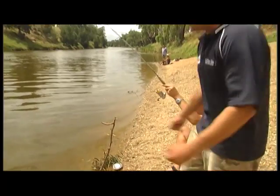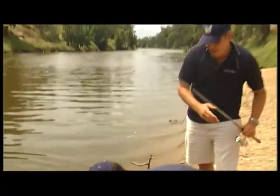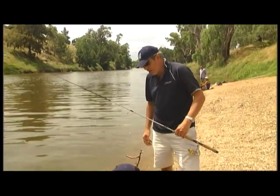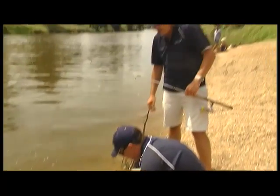Oh, it's a glorious fish. Have a look down here. One of the premier Australian native fighting fish. Well done, Nick. Well done, Nick. Look at that. Not a big yellow. No, but a solid fish. Certainly better than anything we've seen so far today, your catfish notwithstanding.